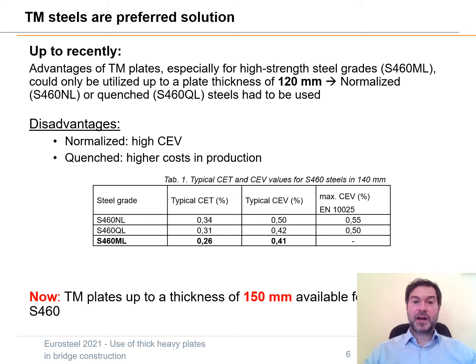But the good thing now is that since the revision of the EN 10025 part 4 at the end of 2019, TM steels up to 150 millimeters are now defined, and they are also available on the market. And this gives a lot more potential for the application in bridge designs of TMCP steels.